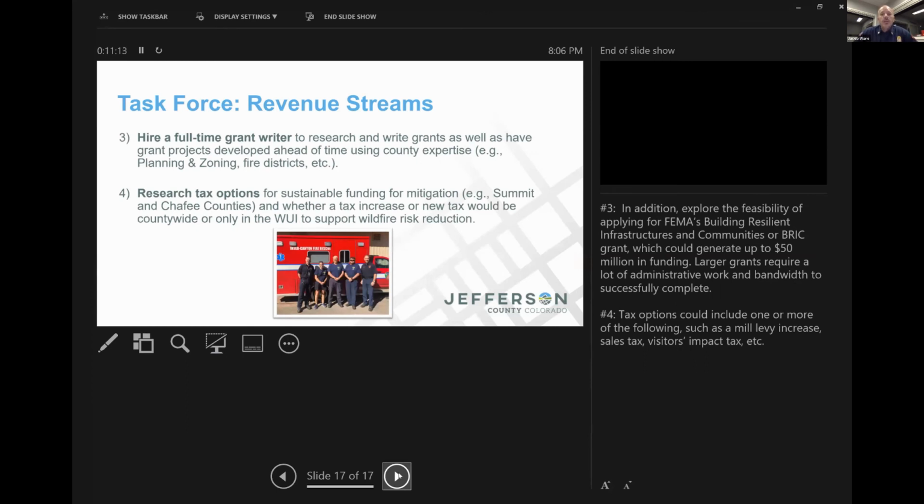We ended up doing quite a bit of research, and we talked to Summit as well as Chaffee counties. And one of the things that they both said was to have a full-time grant writer to help people with grants and to help the county with grants. Because writing grants and coming up with grants is a collateral duty. There's too much work for it. And so Summit as well as Chaffee both said that it made sense to have a full-time grant writer, and that's been one of the successful things that they've done.